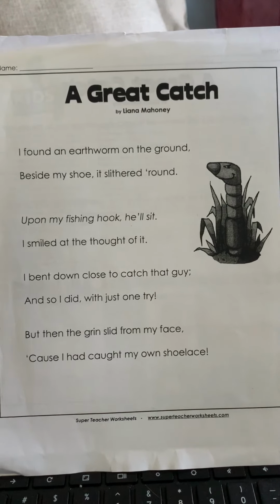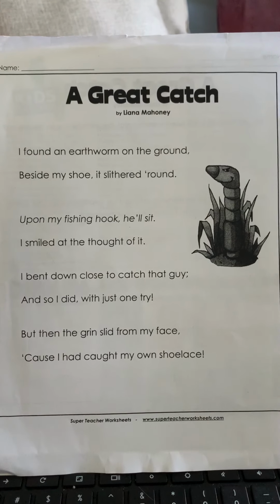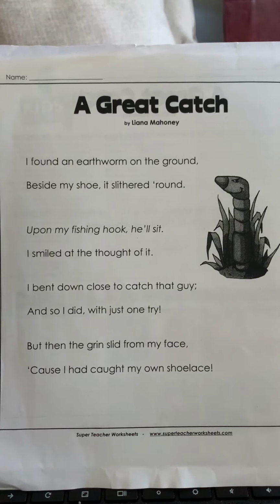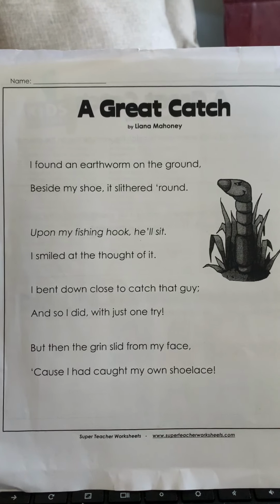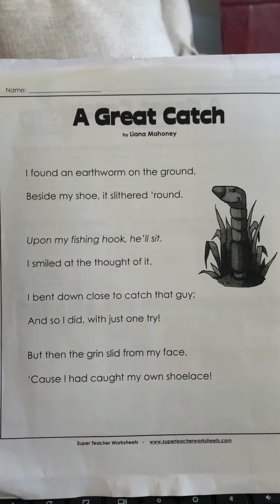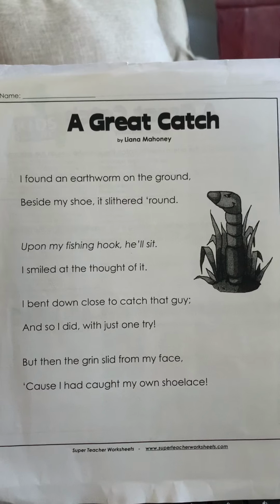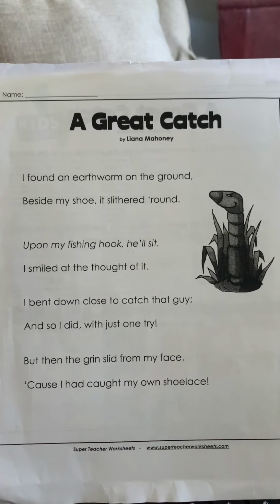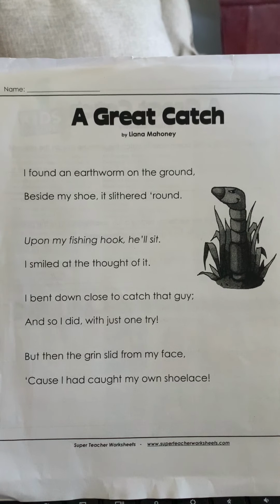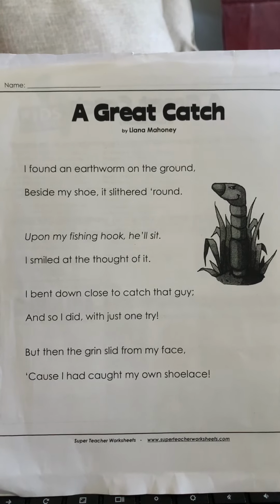All right, so let's read this poem together. It's a pretty simple poem. You can probably read along with me as I read it. Here we go. I found an earthworm on the ground. Beside my shoe, it slithered round. Upon my fishing hook he'll sit. I smiled at the thought of it. I bent down close to catch that guy, and so I did with just one try. But then the grin slid from my face, 'cause I had just caught my own shoelace.